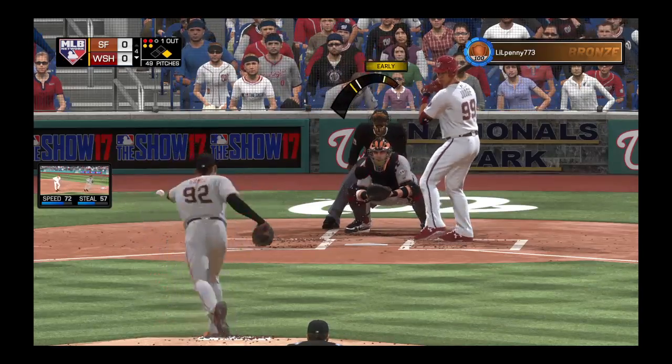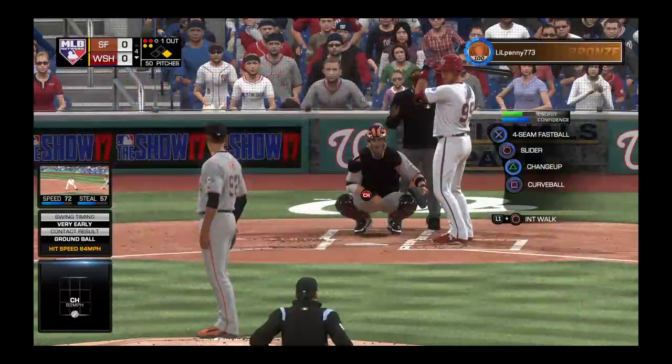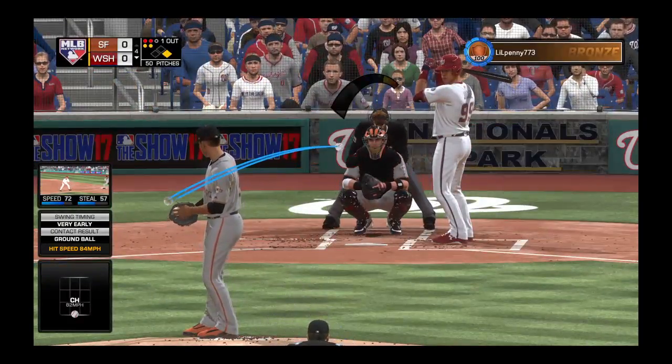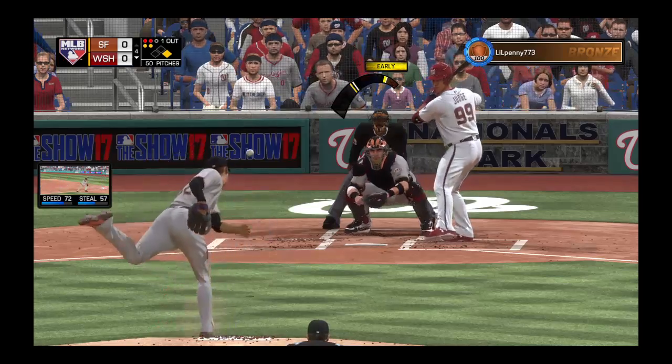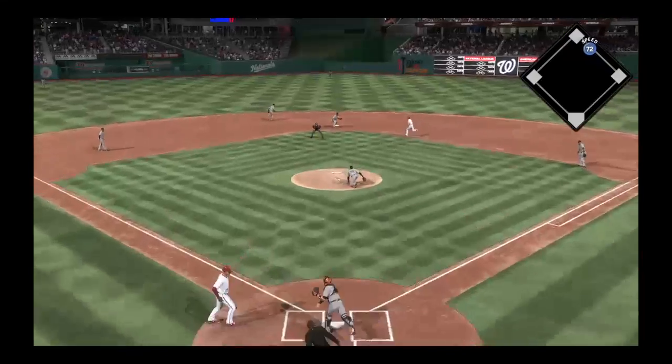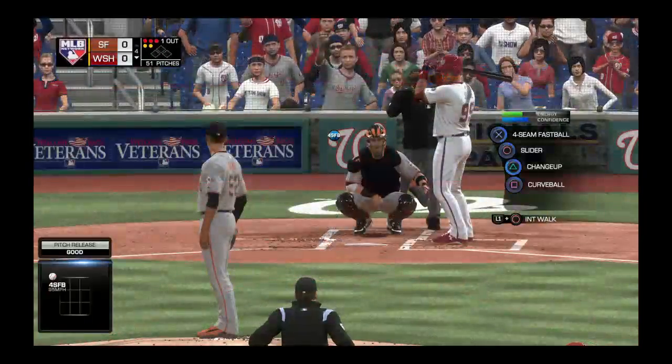He's set. Here's the 2-2. Just staying alive, putting together a really good at-bat here. Another 2-2 offering. Runner goes for second. Pitch outside. The throw. And it skips in as he steals the bag easily.